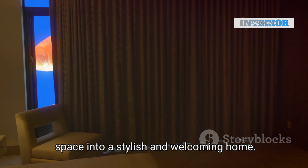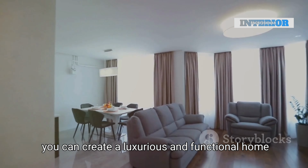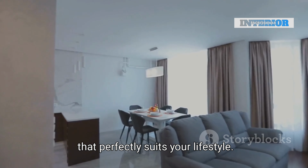Remember to choose a cohesive color palette, incorporate soft textures, and personalize your space with items you love. With a little planning and effort, you can create a luxurious and functional home that perfectly suits your lifestyle.